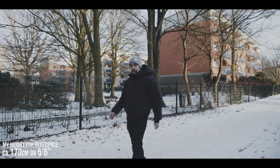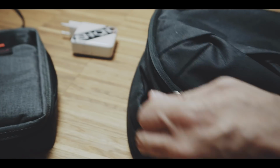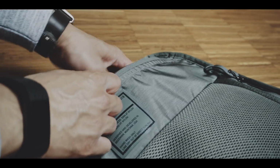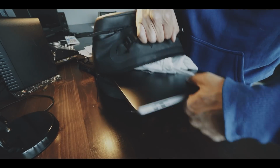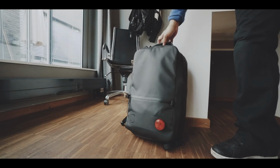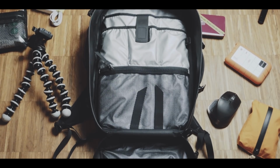But it's not only very durable, but also very comfortable to carry. Overall, this bag has the right amount of features and is very well made. But then again, this might be too basic for you in terms of compartments. If you want lots of durability but still want lots of compartments to organize your stuff, so a mix between the CPL24 and the Aer Tech pack, then you need to take a look at the Blackember Citadel.